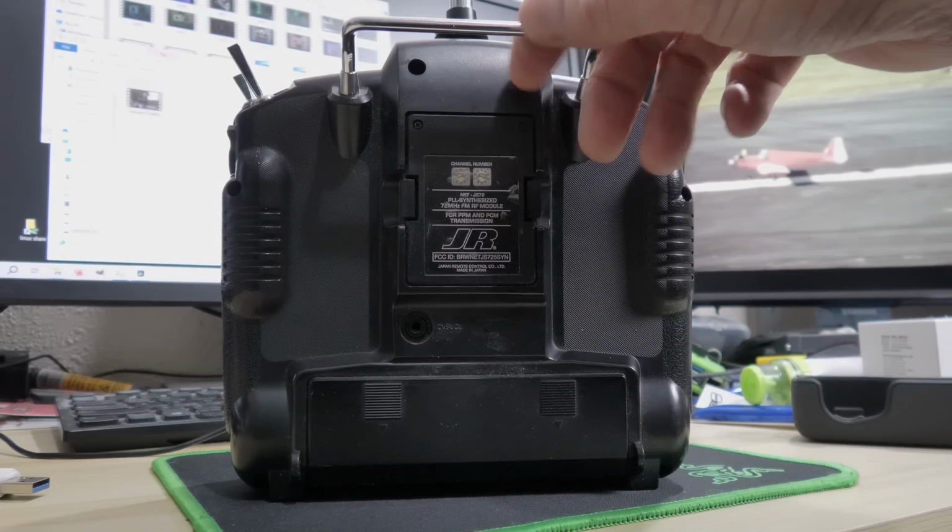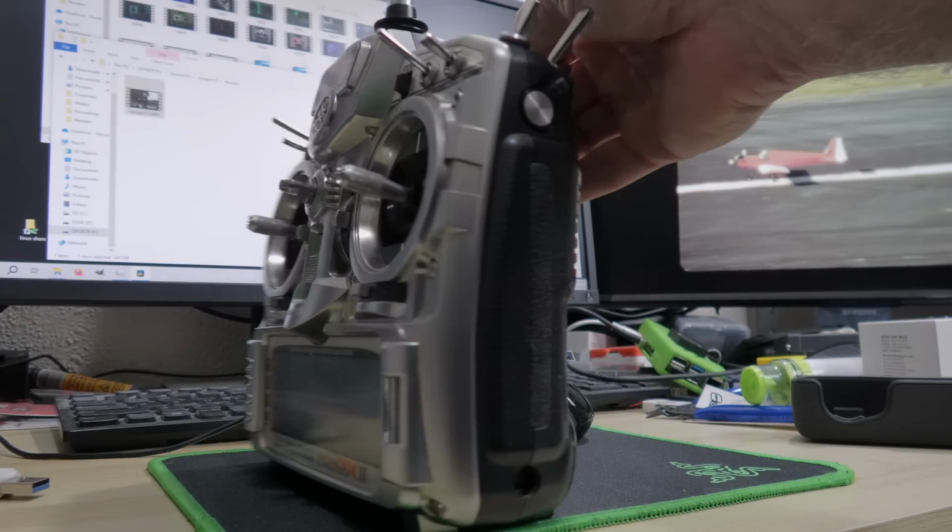With a short antenna, with the antenna down like this, you had virtually no range. Well, maybe 30, 40, 50 meters at the maximum.